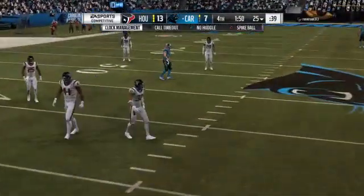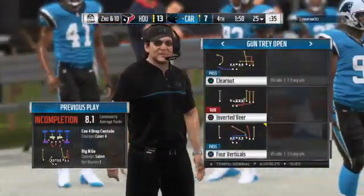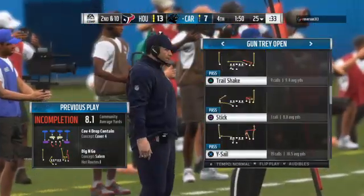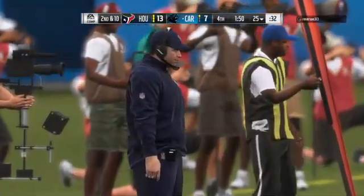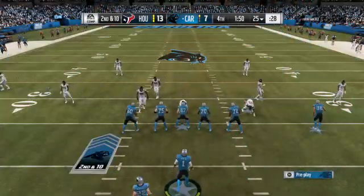So now, are they determined? Are they ready to read their keys and make the proper plays? And we'll see how determined they are. Now here's a pass on first down that's knocked away and incomplete. Line of scrimmage, again the 25, 2nd and 10.